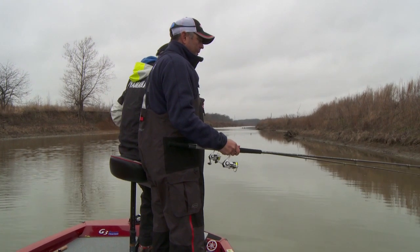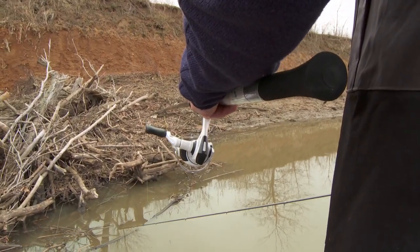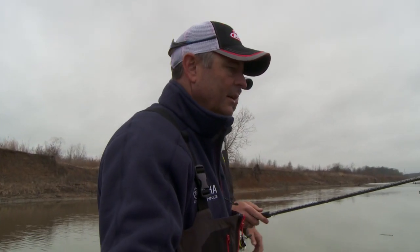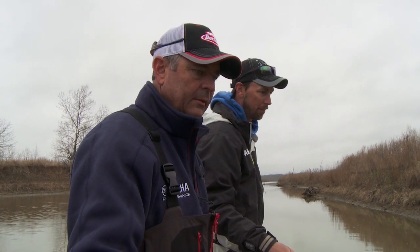Feeder creek crappie. This little old place that we're in right here could be Tunica Cutoff down in Mississippi, or somewhere down in Tennessee, any little old feeder creek off of a lake. Boy, this is something that anybody can do with a little aluminum boat.